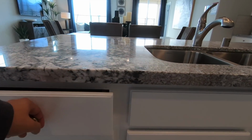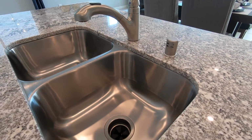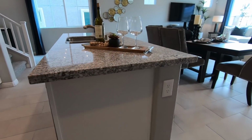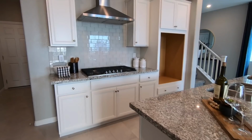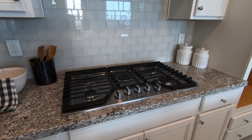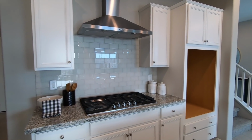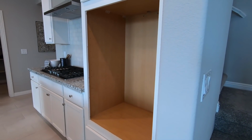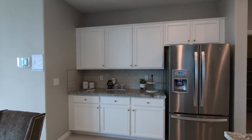This looks like the standard cabinets, but painted white. Upgraded on the countertops here. Looks like your standard sink, standard faucet. On the islands, you'll notice that the outlets are required. Nice cook countertop here. Love that backsplash here with that tile. Looks like right now they're currently missing a double stack oven. You got extra pantry space here, which is really nice. You know, that's an upgrade.